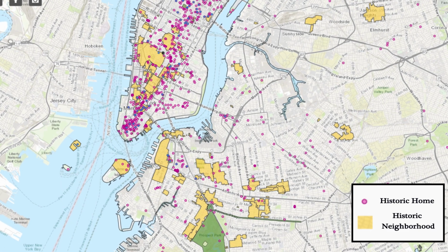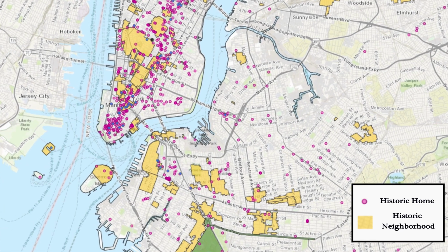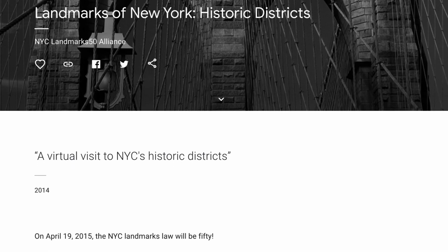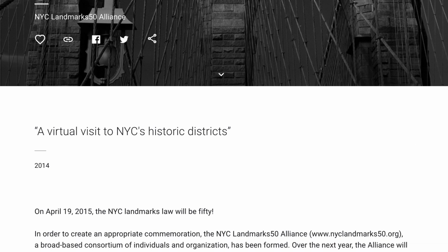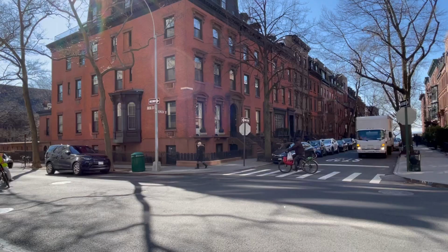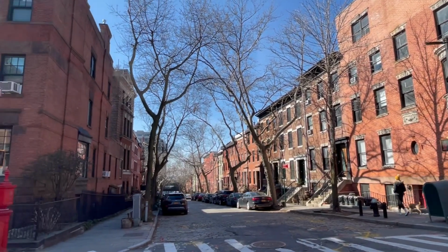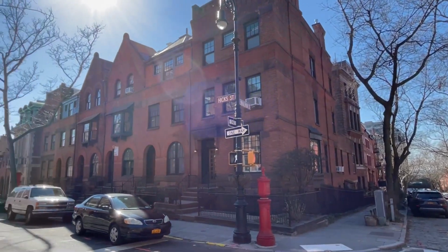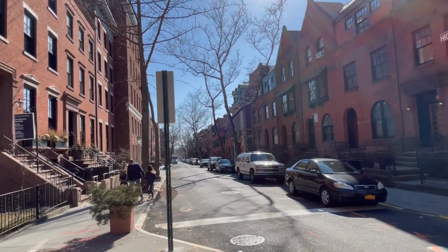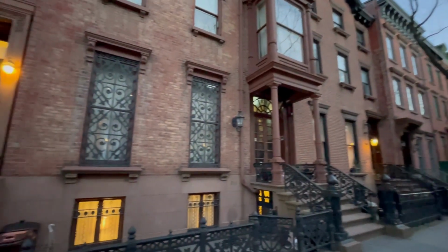What's really cool is that since then, the LPC has gone on to grant landmark status to 31,000 buildings and 110 historic districts in New York City, which is an impact that the Heights organizers probably never even dreamed of. But because of their work, the majority of those 619 historic buildings are still standing today. They span a really wide range of architectural styles.